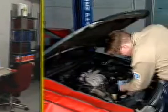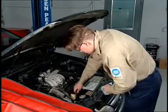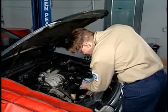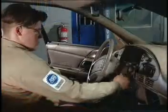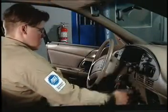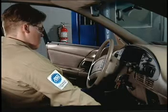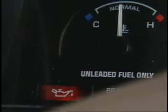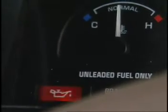Because most engine noises are the result of insufficient lubrication, always begin your diagnosis by checking the oil level in the crankcase. Next, start the engine and observe the oil pressure gauge or indicator light at idle. A low gauge reading or flickering oil light is a strong indication of insufficient oil pressure.